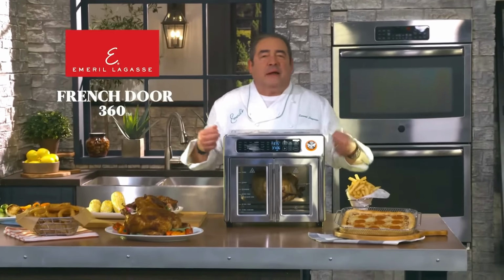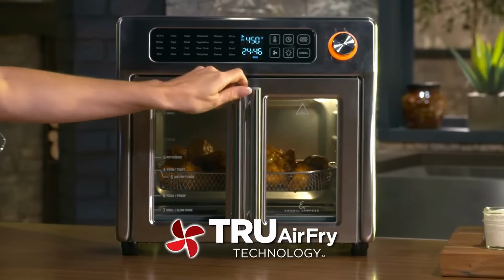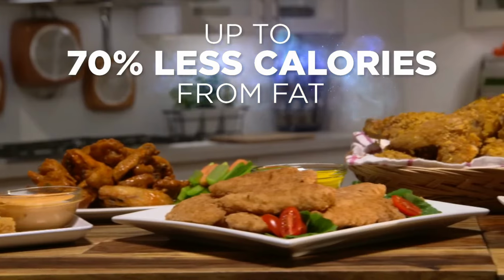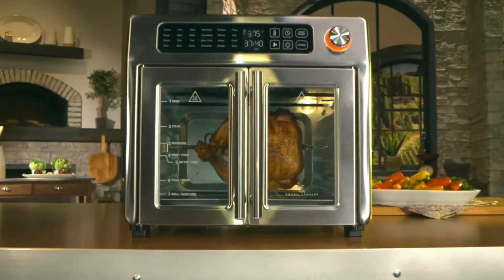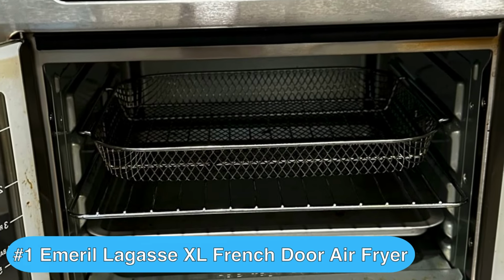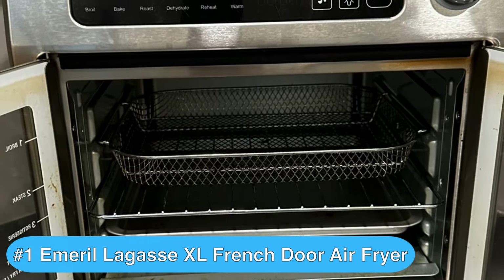So, what is the best air fryer with French doors on the market today? In my opinion, the best French door air fryer in terms of quality and value is definitely the Emeril Lagasse 26-quart extra large air fryer. You'll love the Emeril Lagasse 26-quart extra large air fryer's ability to tackle a wide range of cooking tasks.